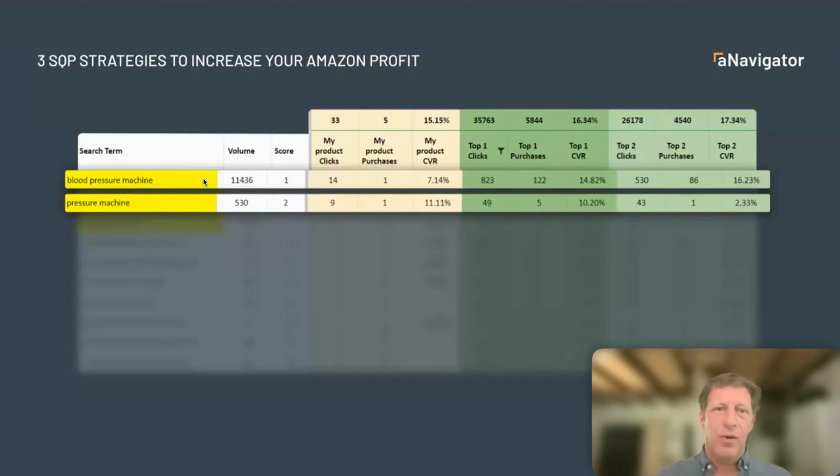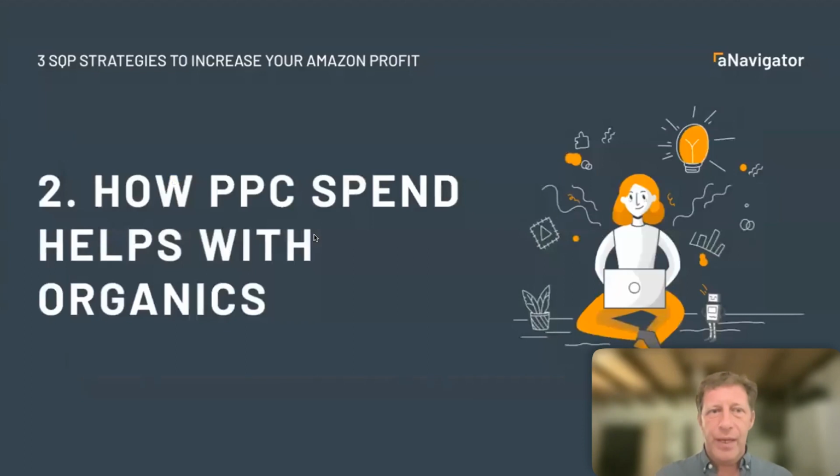I hope it is. Okay, and the next thing we can do with search query performance is really understand how our PPC spend works on organics. We spend a lot nowadays, and this is a big part of the P&L report.